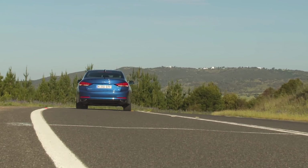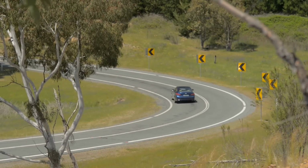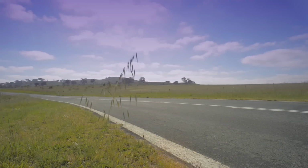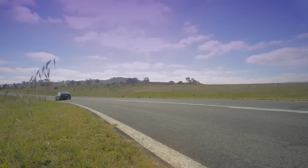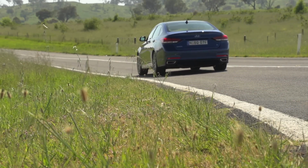While it's no sports car, it's not meant to be. The Genesis struggles to mask its hefty weight around bends, particularly on mid-corner bumps, and its body control is not quite on par with its German rivals, but it's more than capable.